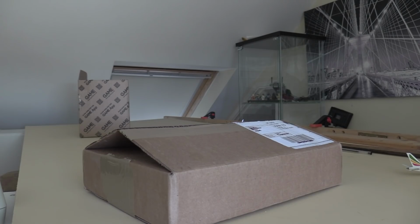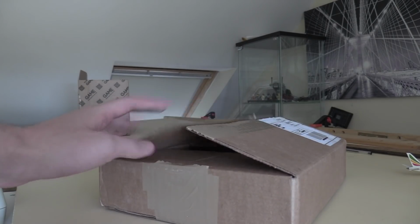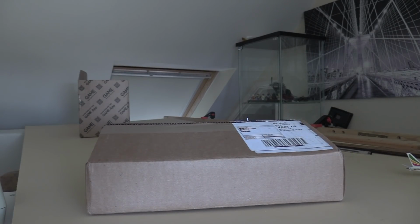Unboxing. So the last unboxing we did was an April Fool's thing. That wasn't actually a legitimate unboxing, but this one, I can assure you, is a legitimate unboxing. I have opened the box briefly just to see what it was, because I do have some other non-YouTube related stuff coming, so I just wanted to make sure that I was actually opening the right parcel.